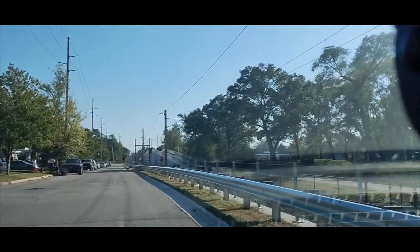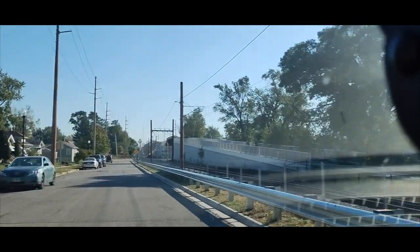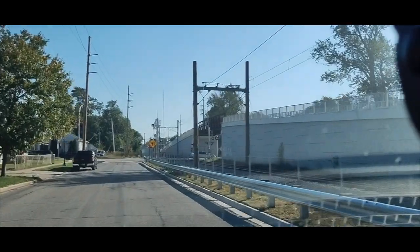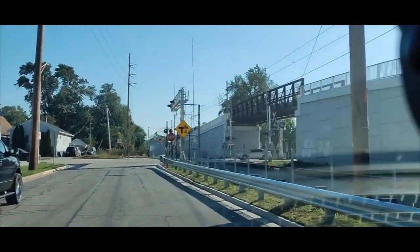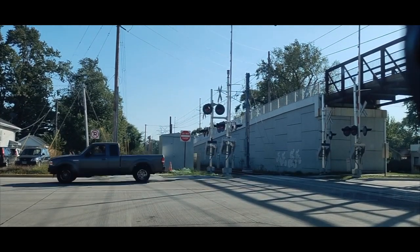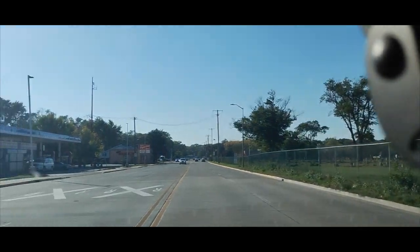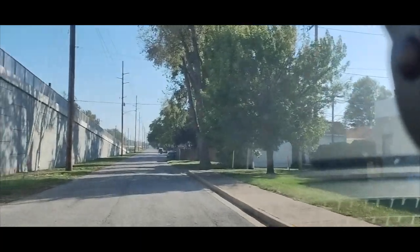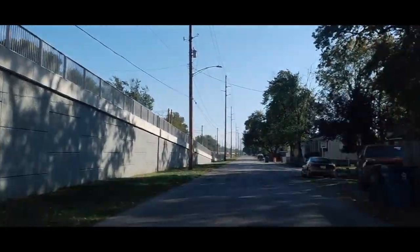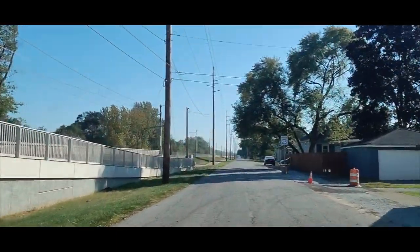See the flyover for the bike trail there. Now I'm coming up to 165th Avenue. We're going to be crossing back over to the west side of the corridor. This is the bike trail side of it, this wall here. What's going down is the bike trail. And right behind that, of course, is the rest of the line.